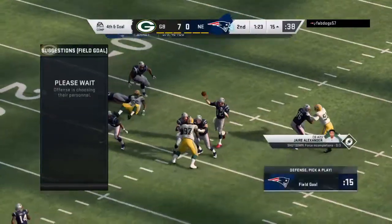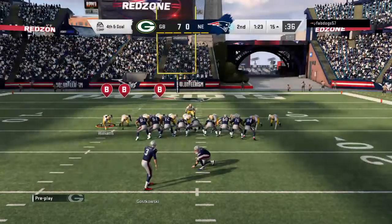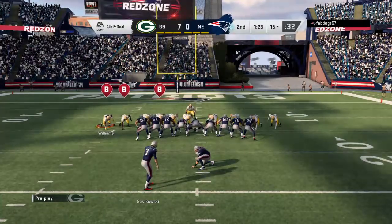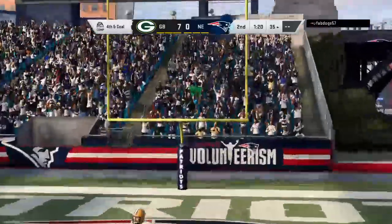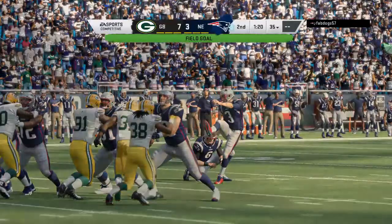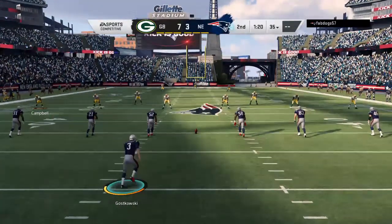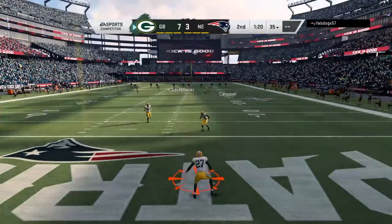It's incomplete. So a drive that spans all that time, and yet you may only come away with 3 points here. Well, your defense actually likes these long drives. They get to rest over on the sidelines for a while. But when you're not finishing with touchdowns, that's frustrating. They've got to figure out how to close out these long drives and get 6s instead of 3s. So they get the field goal, but that was a 14-play drive to get 3.